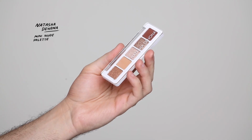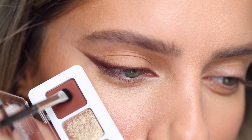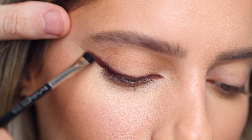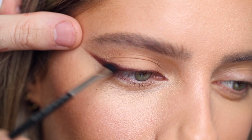For eyeshadow, I'm taking the Natasha Denona Mini Nude Palette. And the chocolate brown reddish shade really matches that NARS Mambo eyeliner perfectly. So I'm going to be going over that liner, and that way you can see how it becomes very soft and sharp at the same time.